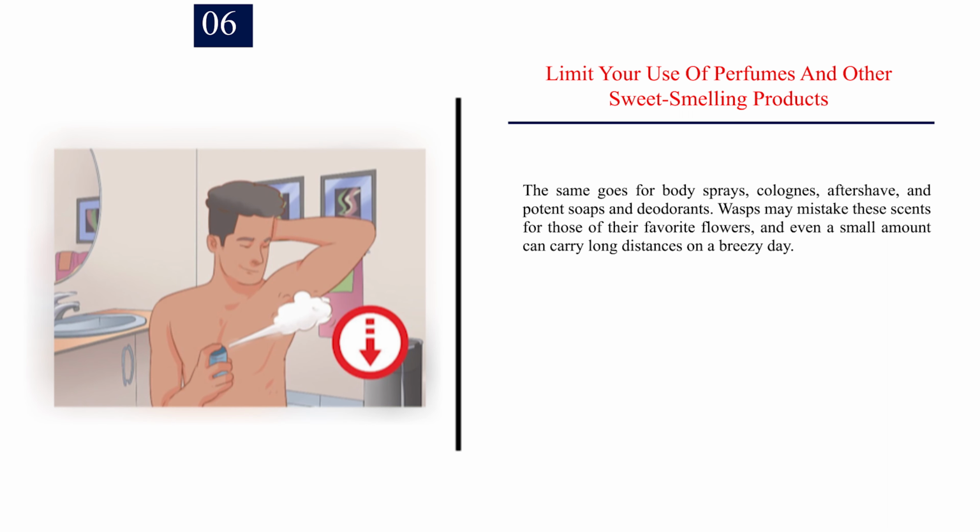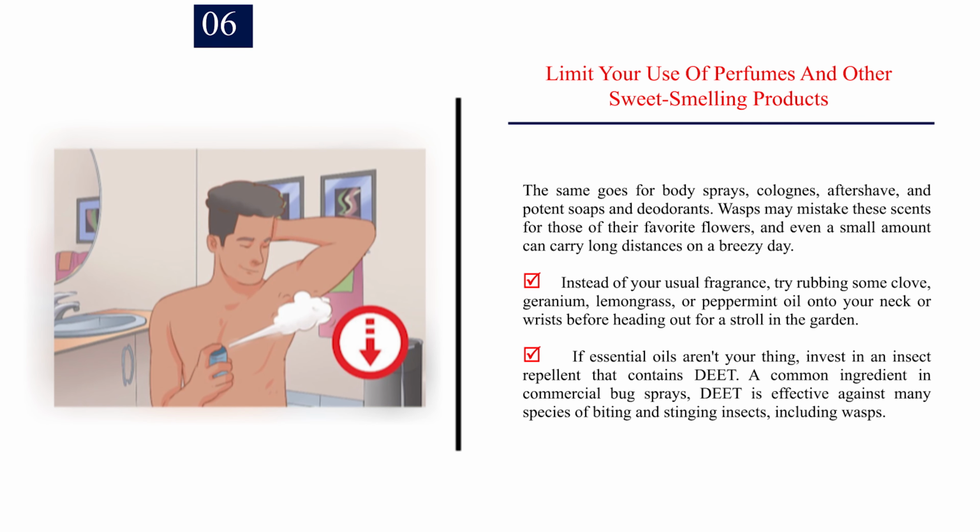Number 6. Limit your use of perfumes and other sweet-smelling products. The same goes for body sprays, colognes, aftershave, and potent soaps and deodorants. Wasps may mistake these scents for those of their favorite flowers, and even a small amount can carry long distances on a breezy day. Instead of your usual fragrance, try rubbing some clove, geranium, lemongrass, or peppermint oil onto your neck or wrists before heading out for a stroll in the garden.